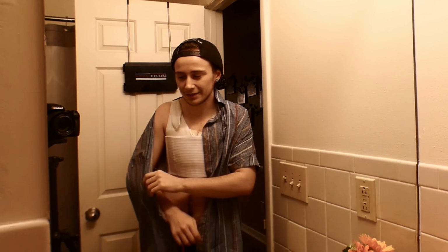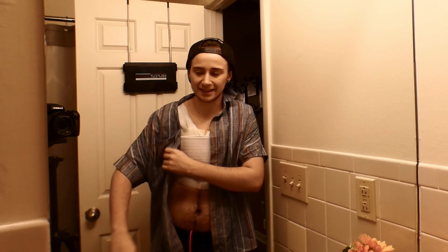Obviously, it still looks gross just because it's 2 weeks and everything. But yeah, so that's how you do your nipple care. And I explained my sensation and movement ability at 2 weeks.